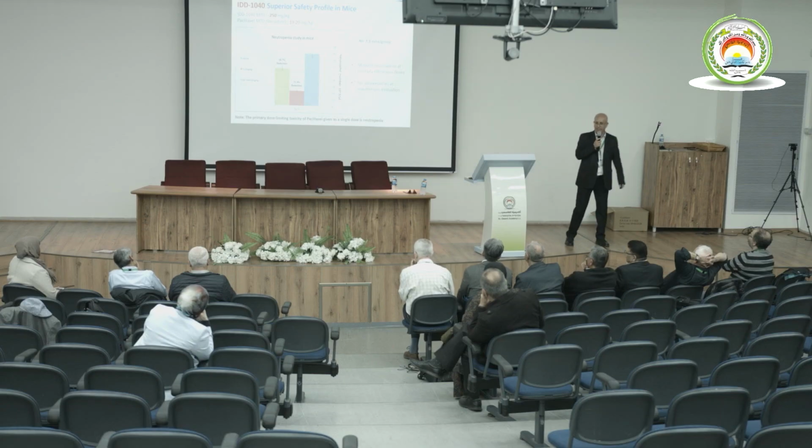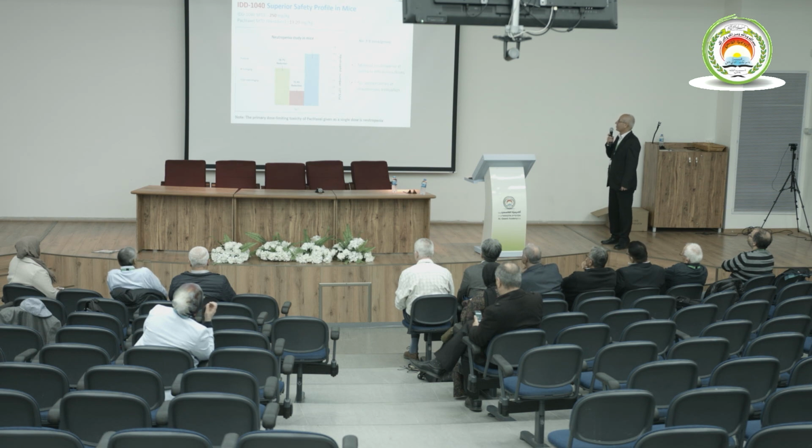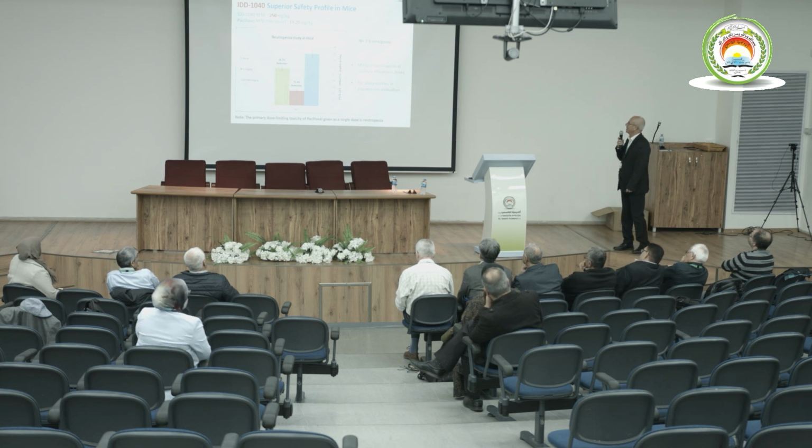And also, neutropenia is one of the side effects of paclitaxel. So we compared the neutropenia of paclitaxel and paclitaxel lipoate, and we have found that when comparing the number of neutrophils, using paclitaxel caused around 70% reduction in the number of neutrophils, while using paclitaxel lipoate caused less than 30% reduction in the number of neutrophils.